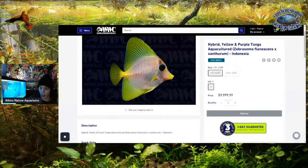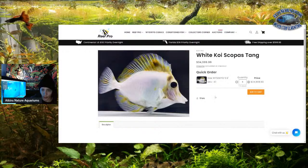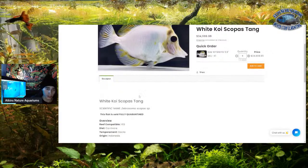Boom, boom, boom. That's insane. Dude, it is nuts. The fish prices I'm seeing online for some of these tangs right now are crazy. So I switch. Here is one. That's $35,000 for a white and yellow fish. I mean, it looks pretty cool.